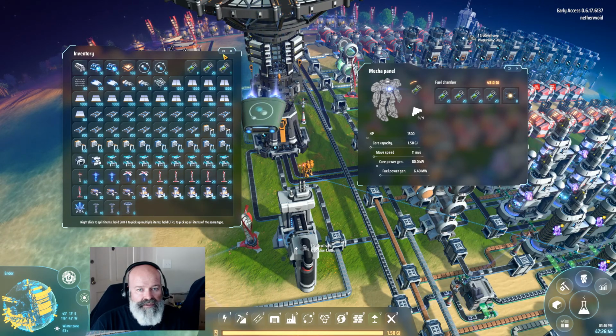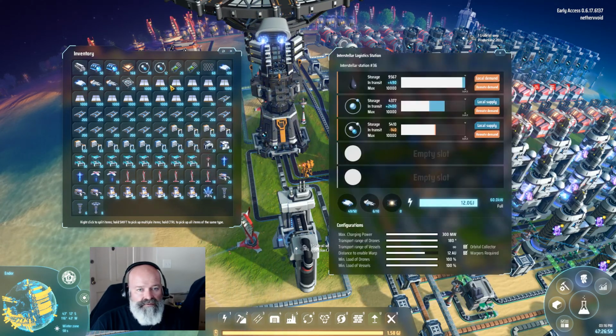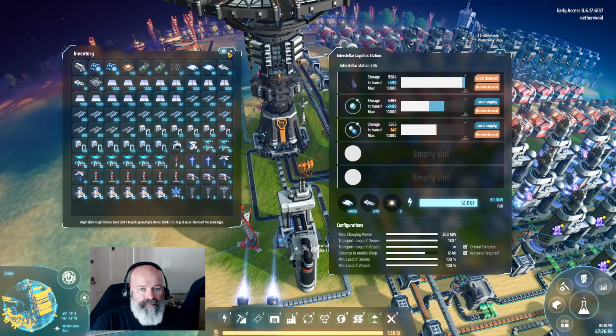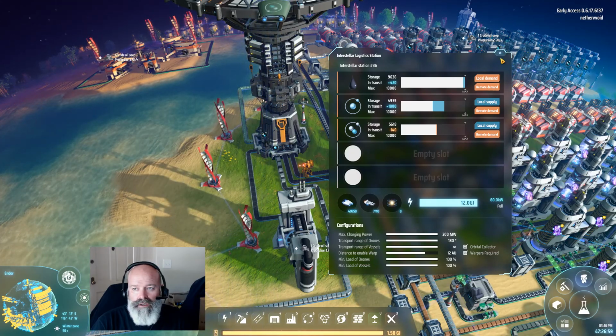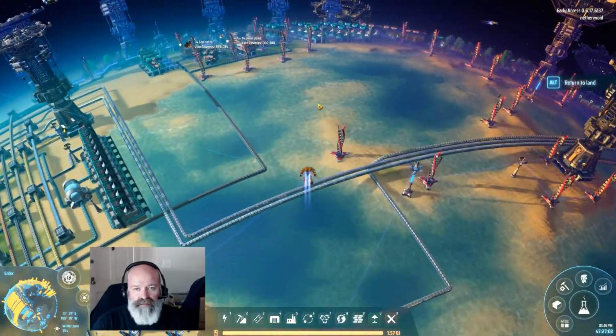Let's, while we're here, get some deuteron. Look at deuteron rods. Oh, we can also do this. We have some deuterium on us. All right, sweet. We're getting a little low on the logistics vessels. Let's go maybe pick a few of those up.